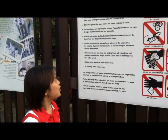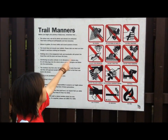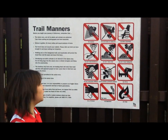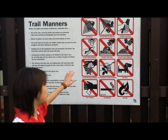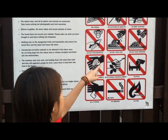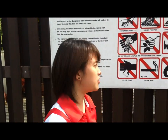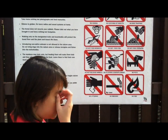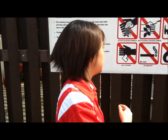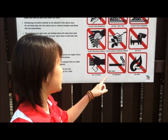So before we go in, what I'm going to show you is what you're supposed to do and not do in the park. First of all, do not fish. No catching of insects, no bird trapping, and you cannot feed the monkey. And do not feed the fish. I think one of the reasons is that they want to keep the place clean, right? When you feed the fish, the place will end up dirty. Do not feed terrapin. No releasing of animals, because if you release animals, people might get attacked also. No plucking of leaves or flowers, no pets, no littering, no smoking, no fire.